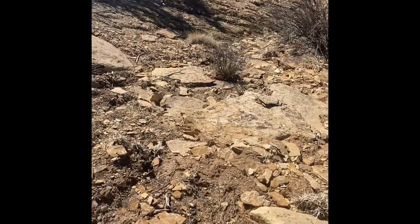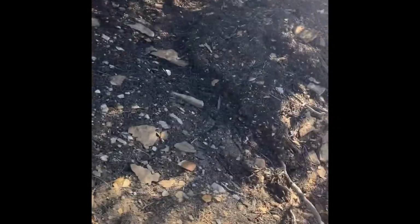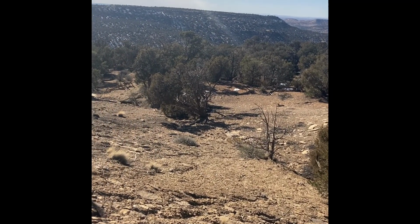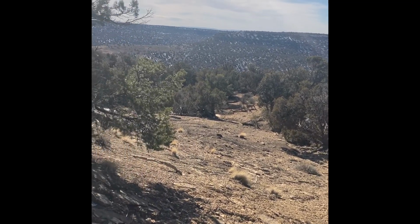I'm going to take it slow coming down through steep descents, steep ascents. And yeah, we're definitely going to be committed. Once we drop in there, the only way out is out. So we're gonna have to come out of there once you get in there.